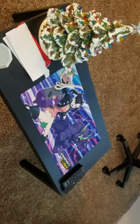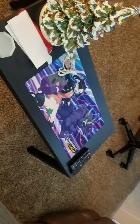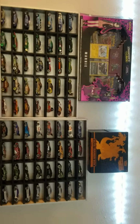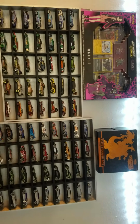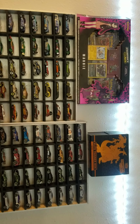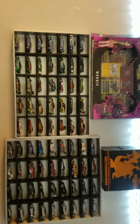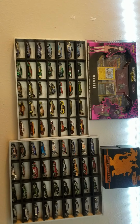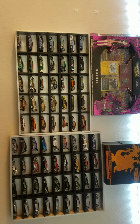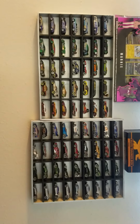my coffee table has my Champion's Path Marnie display thing on it. So, speaking of Champion's Path, over by my desk on the wall there, you might have seen it on the backed up view, we've got the Champion's Path ETB, the one that I opened that had the Shiny Charizard in it, and the other Marnie pin box, which you guys might not have seen that video yet because I'm not sure when this video goes up versus when the pin box opening goes up. And then those are sitting on top of my Hot Wheels collection.